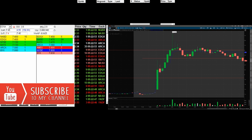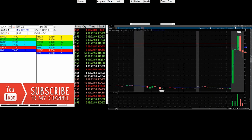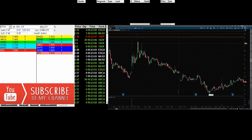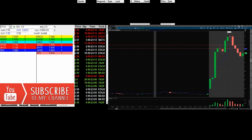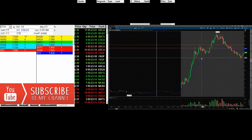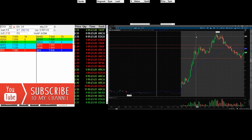I'm also looking at EDSA, which was an expensive borrow. 20 cents a share is what I paid. It's just stupid, but it's also up $5 a share. And there's some resistance, definitely some resistance overhead. I like this pullback with volume. I like the topping action. I like that we're kind of holding this area. But I do like that we're fading.